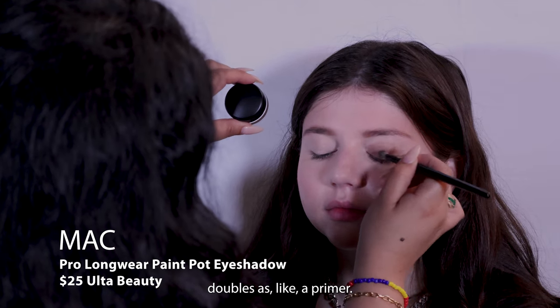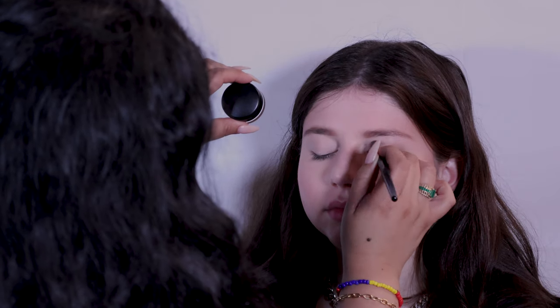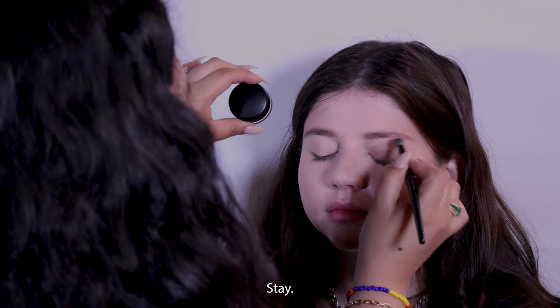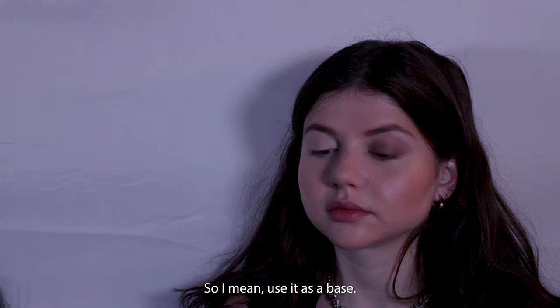It adds color, but it also doubles as like a primer. It helps the eyeshadows stay. You can also use it as an eyeshadow, so I'm gonna use it as a base.